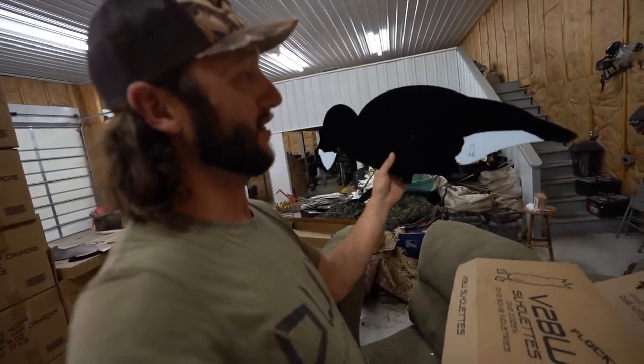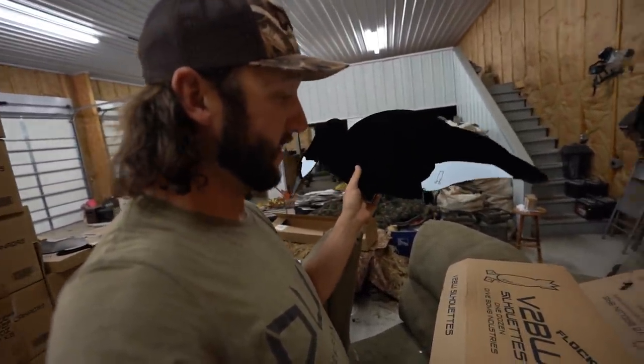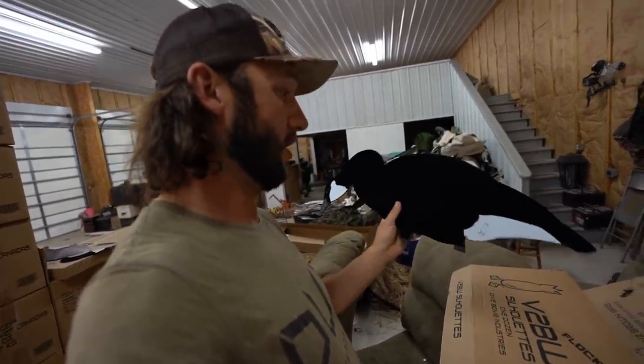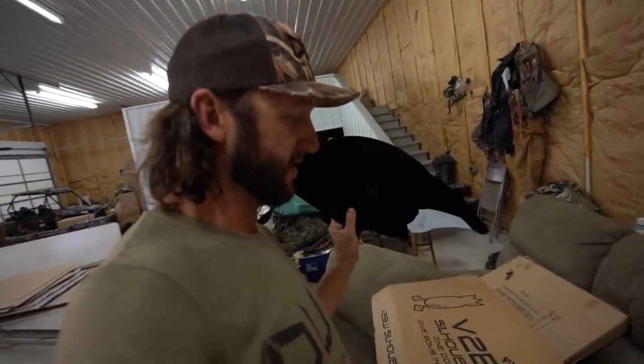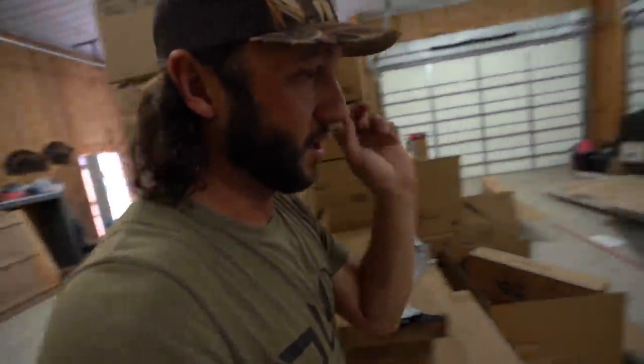They look really good. There'll be no shine. Like I said, they're fully flocked. An amazing deal. A lot of people buy these and just run 5-10 dozen of these total on honker spreads up north, and they work fabulous. So I'm really excited to put these to the test this year. But on to the snow decoys.